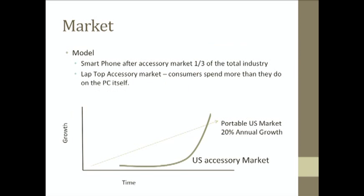And when we look at the ultrasound market, we can see that other markets that have had accessories, like smartphones or laptops, when they first came out, there weren't many accessories for them. But with time, there was an exponential growth in accessories. With the ultrasound market, the ultrasound itself has had a 20% annual growth, and we expect the ultrasound accessory market, which now only has a probe cover, to increase exponentially just as they do. If anyone who's bought a smartphone cover, it'd be similar.